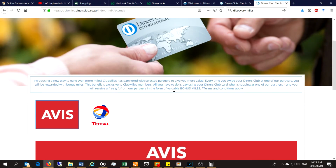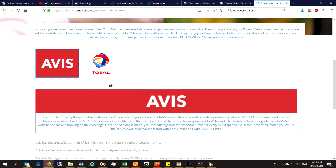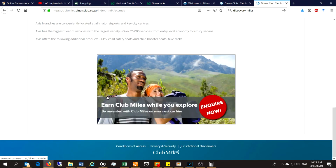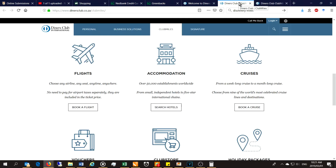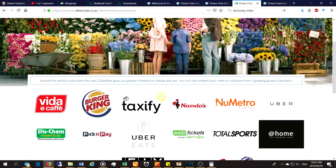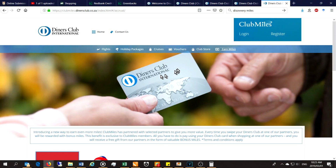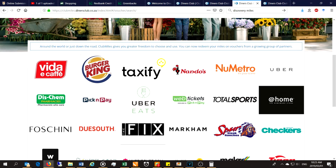Well, they've got some partnerships, and you do get a higher mile rate when you purchase fuel, and they've got their partners, the partner network. But what I'm interested in is how many miles I can get and how much are the miles. So here we go. I could not see the rate on the website. They have the higher rate for their partner stores, but what is the earn rate if you're just swiping directly?